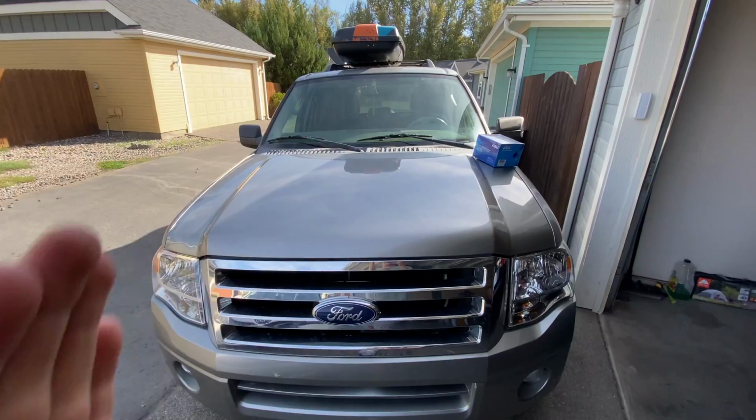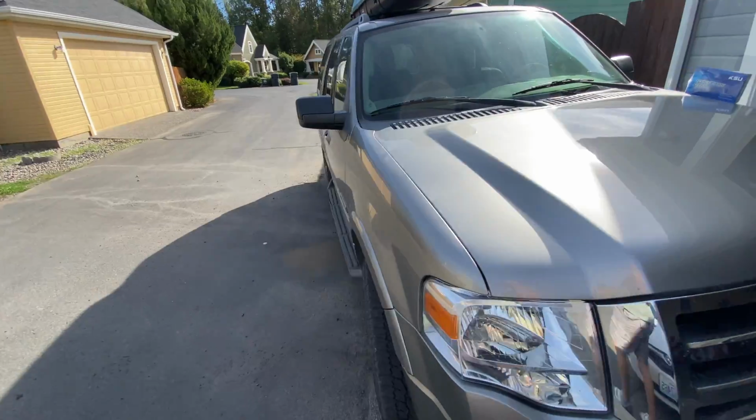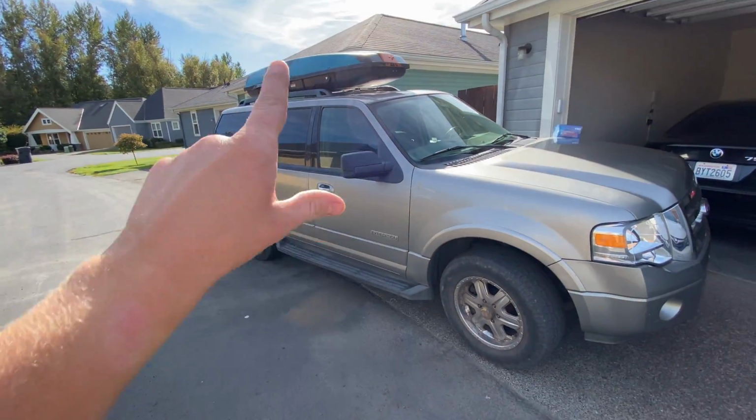Alrighty, we're back from the $1,000 motorcycle challenge, and I gotta say this Expedition did really, really well. Check it out, it's still looking like it's in really good shape. It's a little bit dirtier than it was when we left. We got a top box on it. The interior is a lot worse because it got really muddy, but it wasn't a big issue because we're gonna be detailing it anyways.